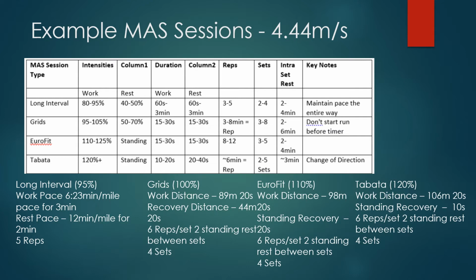Another session we're using quite a bit right now is the long interval, where you work at a little bit under your MAS, but you're going for anywhere from 60 seconds to 3 minutes, and then you're doing moving recovery at about half of your MAS. We typically do about 2 minutes on the 3-minute session, so we do a little bit less recovery than the duration of work that you're doing.